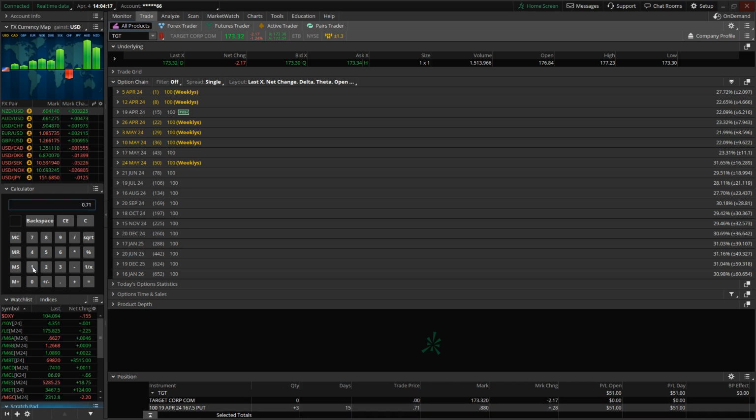Now, as mentioned, each option contract is equal to holding 100 shares. So the multiplier is 100. One option contract is actually valued at $71, not 71 cents. And I've picked up 3 of those contracts. So not including commission, I'm risking $213 in this trade for the next 15 days.